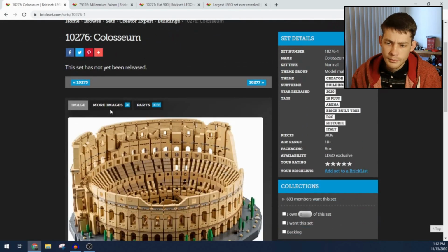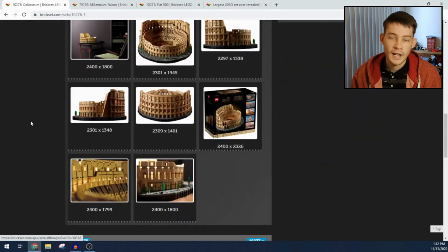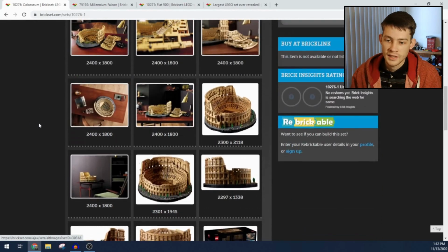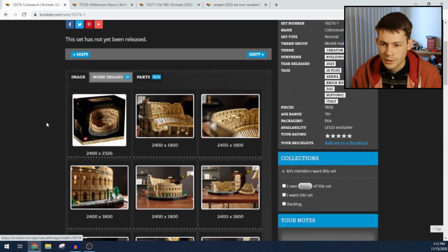Back at the Colosseum, I haven't seen an official blueprint representation like I would have expected, if that's going to be an exclusive part of the instructions or if it's just not going to happen for this set. I don't really know. So kind of curious there, something to think about.